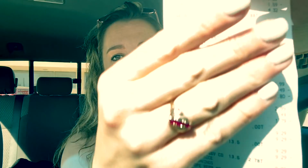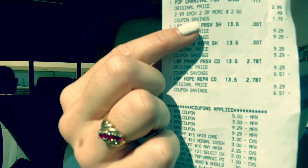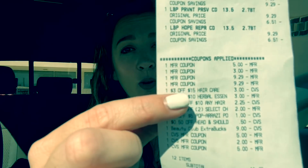I got the 2 Reese's, which I was really excited about because I love Reese's. The Paparazzi nail polish, Love, Beauty, and Planet, all right here. So these are the coupons and CRTs that I used. Some came off that were on the card, some didn't. It was just kind of like rolling the dice.